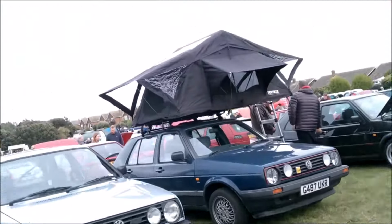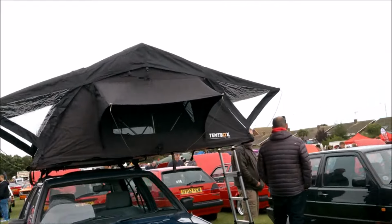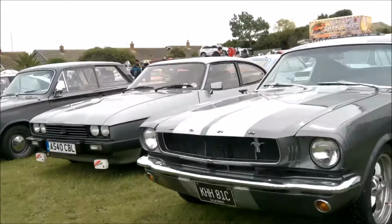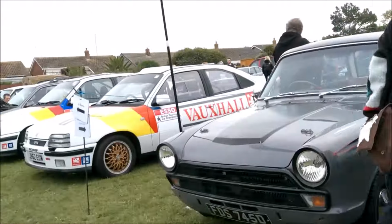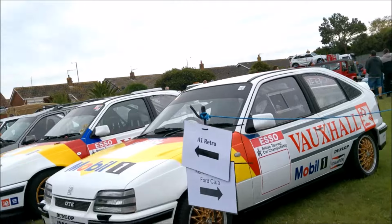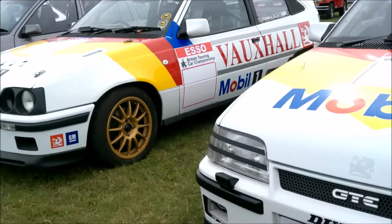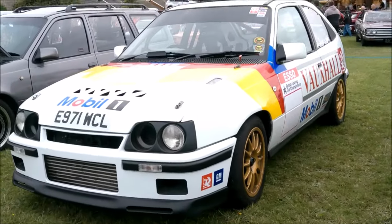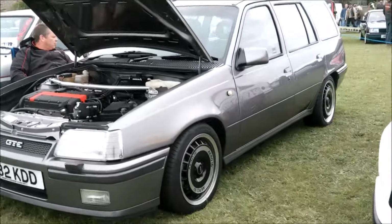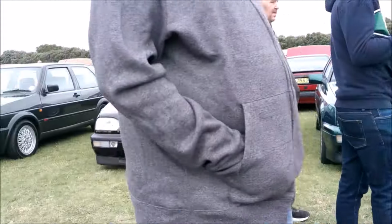So many. Look, a tent for the roof of a car. Do you see some unusual things here at car events? They really do. This bolt means Astras. We've got a big space up there as well.